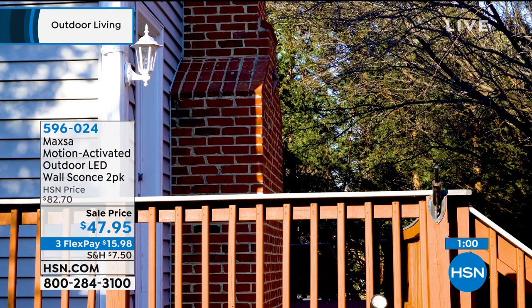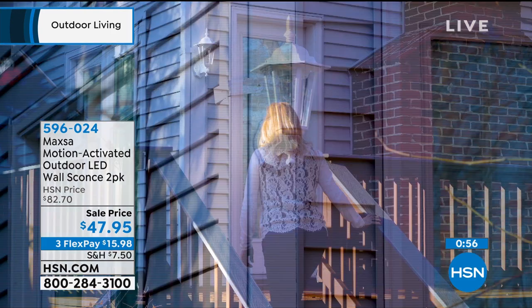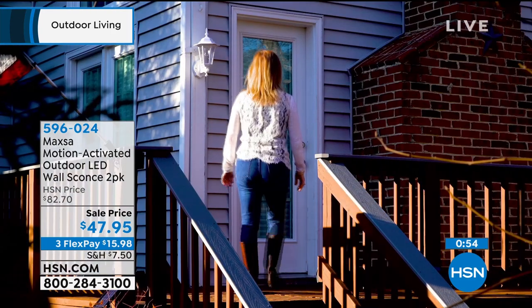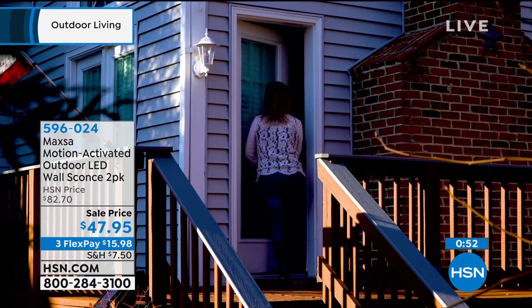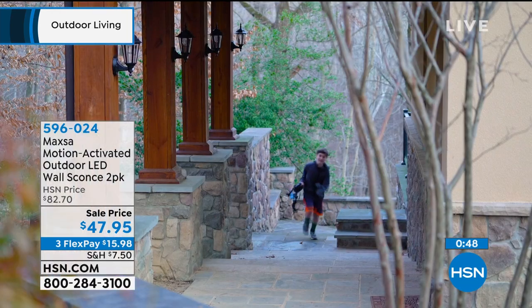This is going to show you where the thing, maybe you're going out to walk the dog in the backyard. This light's going to come on automatically at night, so you're not tripping and falling over the garden hose that somebody left out. You can see what's happening. That's safety is number one.